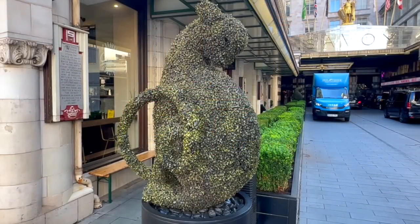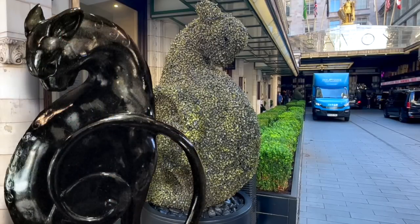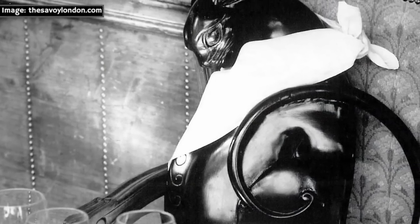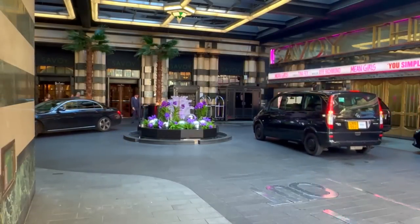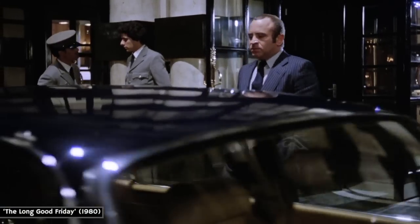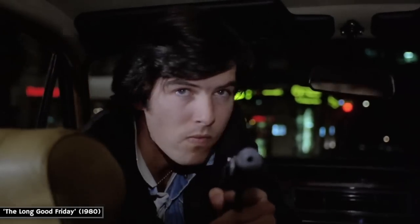The topiary cats you can see here on Savoy Court, by the way, represent Caspar, the Savoy Hotel's famous resident cat statue, which was sculpted in the 1920s, its purpose being to sit in as a 14th guest whenever a private party numbering unlucky 13 came here to dine. Savoy Court also makes an appearance in the climax of the 1980 gangster film, The Long Good Friday. It's from here that Harold Shand, played by Bob Hoskins, is snatched by two IRA hitmen, one of whom is played by a very young Pierce Brosnan.